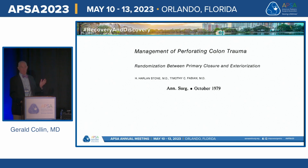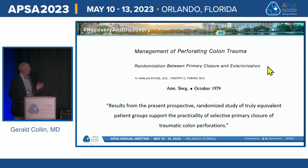The same year that in the adult world, the dogma of mandatory proximal diversion for penetrating colonic injuries in adults was being challenged. And based on this, these authors said, in the results from the present prospective randomized trial of truly equivalent patient groups, there is support for the practicality of selective primary closure of traumatic colon perforations. Now, while this isn't directly analogous to what we're talking about today, in the adult world, at least a decade and a half later, things went pretty much away from proximal diversion with traumatic colon injuries.